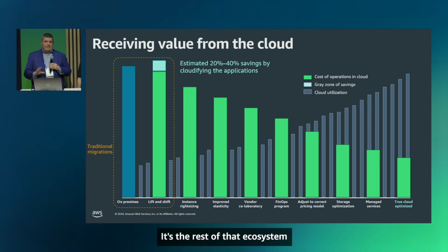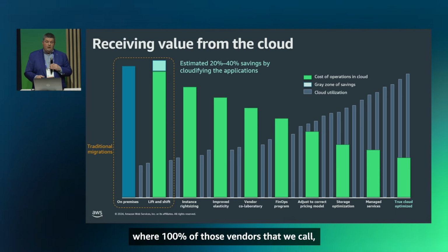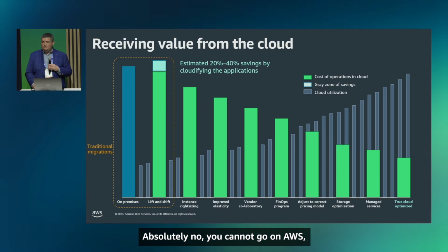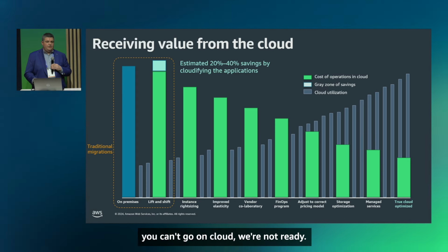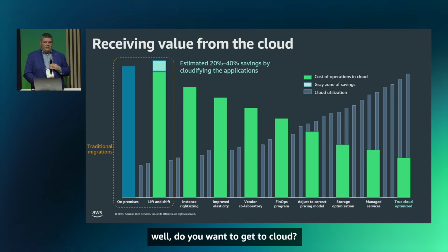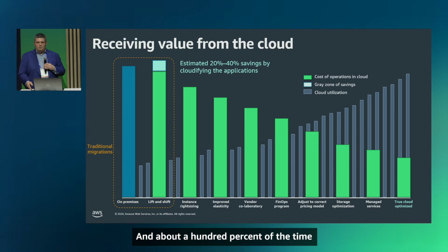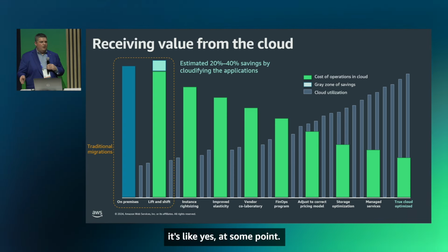It's the rest of that ecosystem where 100% of those vendors that we call every day, this is my job, calling the vendor, say absolutely no. You cannot go on AWS, you can't go on cloud, we're not ready. Then the second question I ask is, well, do you want to get to cloud? And about 100% of the time it's, yes, at some point.